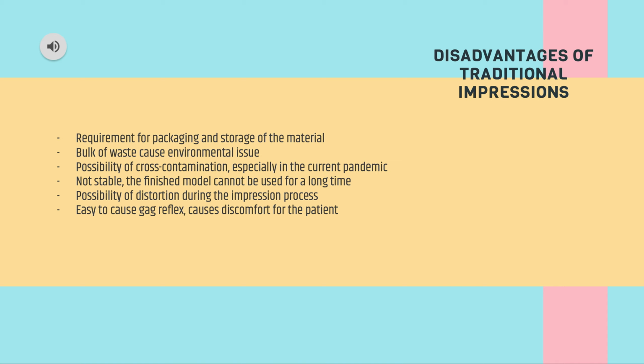The bulk of the waste causes environmental issues. And there is also the possibility of cross-contamination, especially during this pandemic. It's not stable. The finished model cannot be used for a long time. There is also the possibility of distortion during the impression process. And it's not comfortable for our patients, and it's very easy to cause a gag reflex.